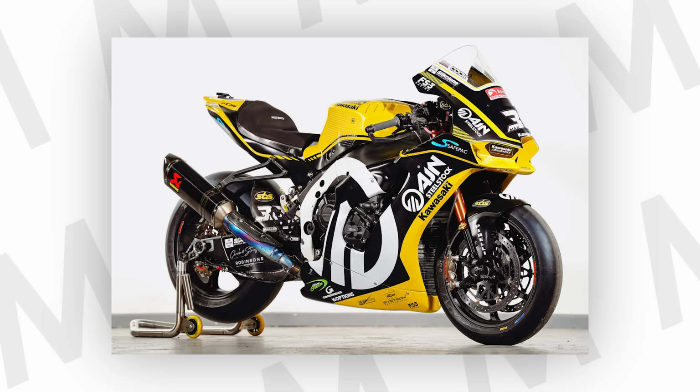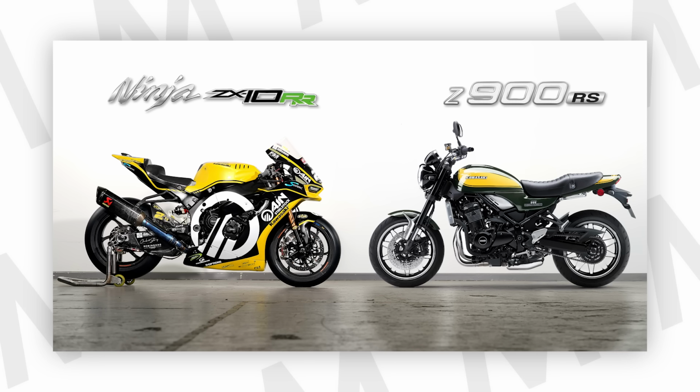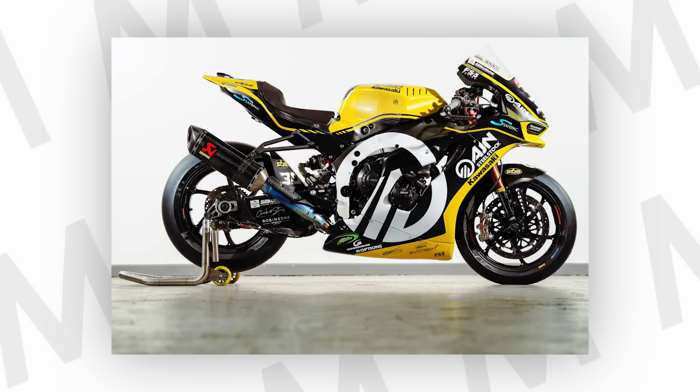Firstly, they're running a special livery for their ZX10R at British Superbikes this weekend, and I wanted to give it a quick mention because, again, it looks fantastic. They say it's inspired by the candy yellow paint job on their Z1 of the 1970s, which in turn inspired their current gen Z900RS Retro. That same sort of yellow and black vibe with the white details has made it onto this race bike for this weekend, which definitely isn't your usual Kawasaki green, but I think they've absolutely nailed it on this one.